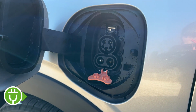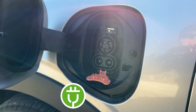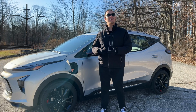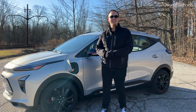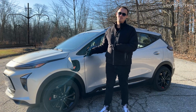But one thing to note is that AC charging has been improved to 11 kilowatts, but in terms of fast charging, the Bolt EUV still maxes out at 50 kilowatts. Other competitors can charge a little bit faster, and that is one downside of the Bolt EUV. We were just really hoping Chevrolet would have improved that. But one good thing is that fast charging is at least standard on the EUV.